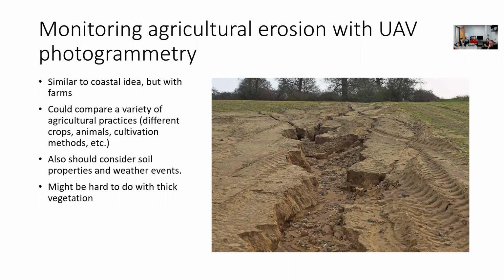And also, we could look at different types of soils which are more prone to erosion, or which cover crops might work better in certain types of soil. But one of the challenges, I think, is that you have to do it at the right time of the season, because if the crop's real thick, like 6 feet of corn, it's probably going to be tough to put through. Even some crops like corn have a lot of chopped up chaff after they harvest it, so that can be a pretty thick mat that just covers everything.